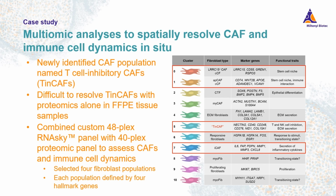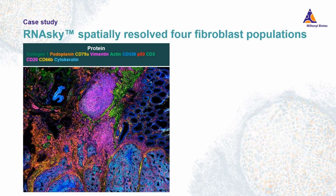As a start, we selected 4 fibroblast populations described in the single cell sequencing, and we defined each of these populations by 4 hallmark genes. So we have 2 normal populations of fibroblasts and then 2 cancer-associated fibroblasts, including those TIN CAFs and iCAFs. We were able to spatially resolve these 4 fibroblast populations.